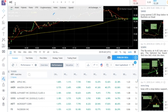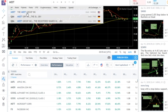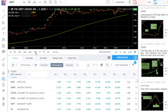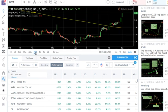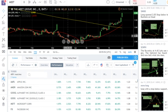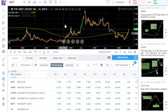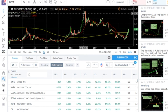I already showed you, take a look at MEET. I showed you guys this one last week. Pretty decent stock. It doesn't have the most market cap, something like 100 and something. I don't like trading market cap under half a billion, I'm sorry, but this thing's showing up because it has some upside to it.